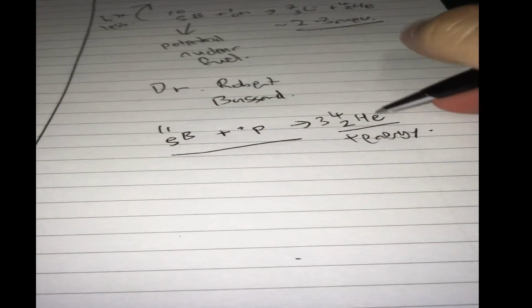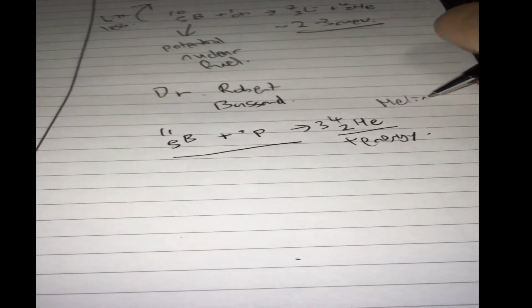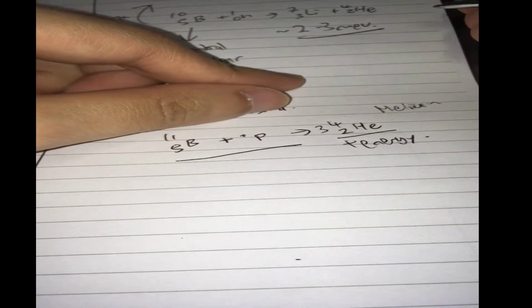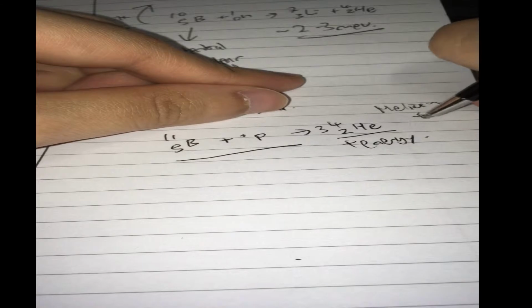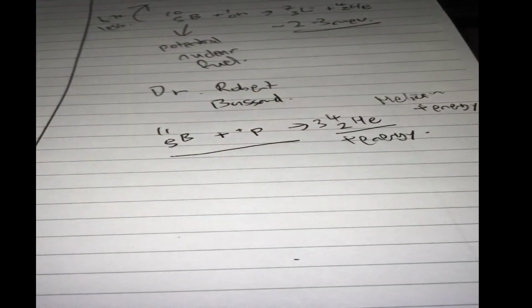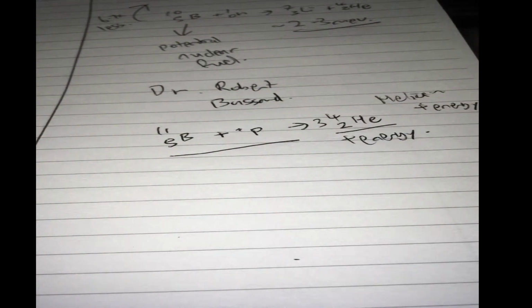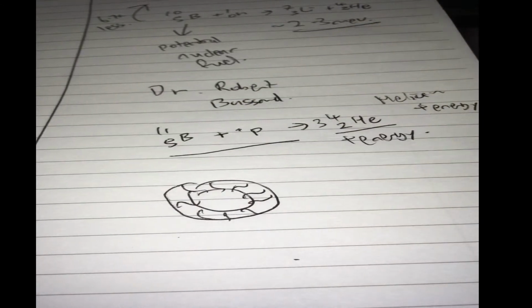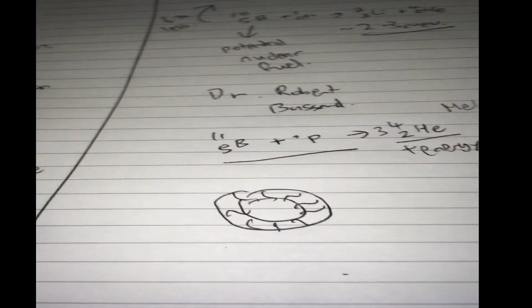The main thing is that helium is produced from cheaper boron, because helium is usually quite expensive, if I'm not wrong, plus energy. And what do you get? You get energy, and you don't need the intense magnetic fields of a tokamak. You don't need the magnetic fields of confinement. All you have to do is just fire a beam of protons at these boron 11. However, can't you do the same for boron 10?